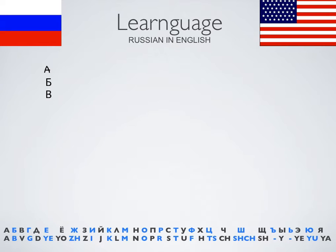This is the letter V. Don't get confused. This happens with a lot of letters. For instance, this one looks like a B, but it's a V. This is G. And by the way, it's not pronounced V, it's G. This is D. The letter looking somehow like an A with a flat top, a flat roof, is a D.